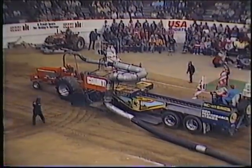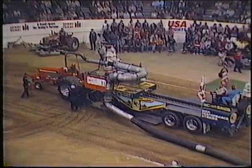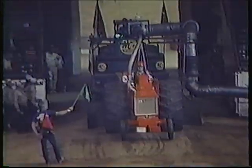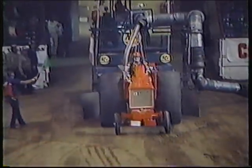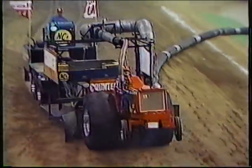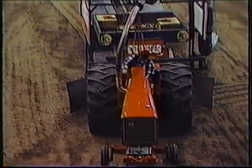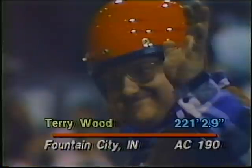John, just 100 pounds of weight on the front would have kept it down, but he got to bouncing up and down, losing the drawbar, and he's only going to be short about 10 feet of making a full pull. Little disappointing. You can see him gritting his teeth out there as he raises his hands, signaling that his hands are off the controls of the tractor. It looks good in the first half of his run, John, except he got erratic. Then the front end came up, and he missed the weight by 100 pounds. Front end got very high, and here's the distance. It's 221 and 2.9. 221, 2.9 for Terry Wood.